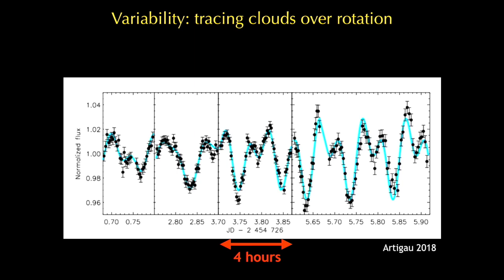So you can trace out not just the rotational period, the amount of patchiness of the clouds, and in fact, you notice the variability is not constant. It doesn't come back to the exact same shape over and over again. The clouds are evolving as we watch. They're going away in some places and coming back in others.